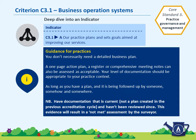So when we're looking at this particular indicator, you have plans and set goals aimed at improving services. They could be set in a set of minutes. It could be on a whiteboard, depending upon the complexity of your practice. Or it could be like me, where I've set a set of goals, I have a set of strategies, a set of key performance indicators, a set of how we're going to do it, when we're going to do it, why we're going to do it, etc. A lot more complicated for me, only because I've got a more complicated practice.